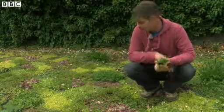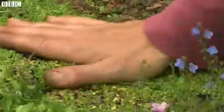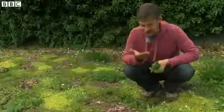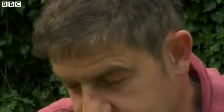The first thing to note is this has been designed to be interactive in the sense that it should be sensory. The first thing, just to point out, this is Corsican mint. And if you rub it, it has an incredibly strong minty smell. So if you step on it, it releases the fragrance as well.